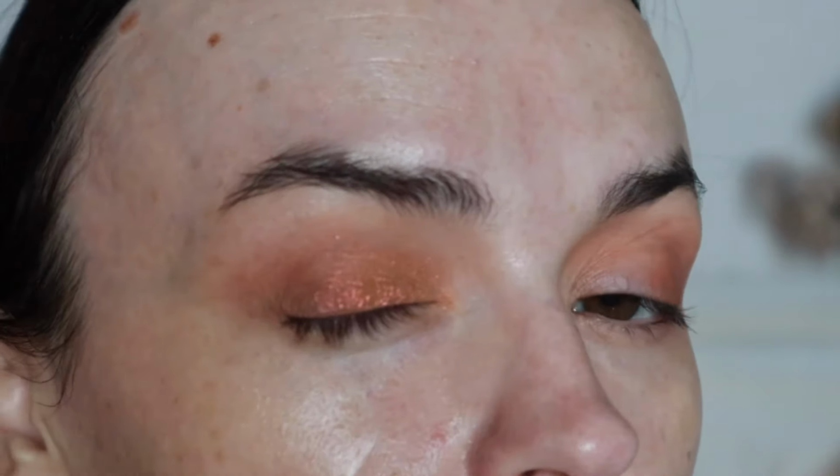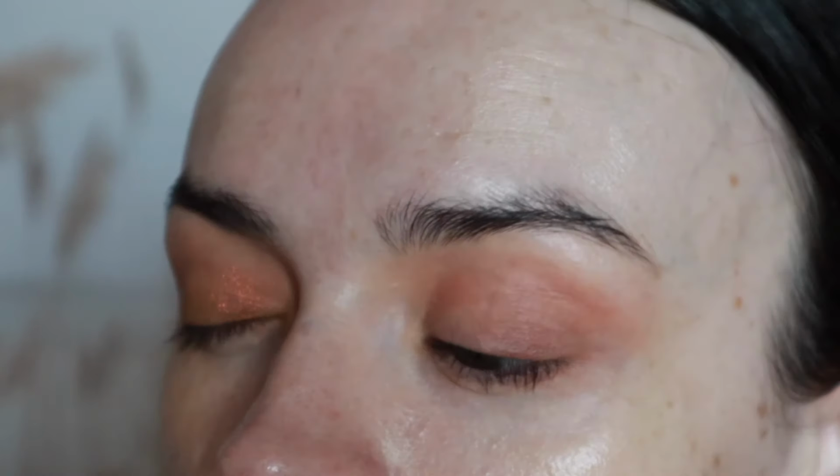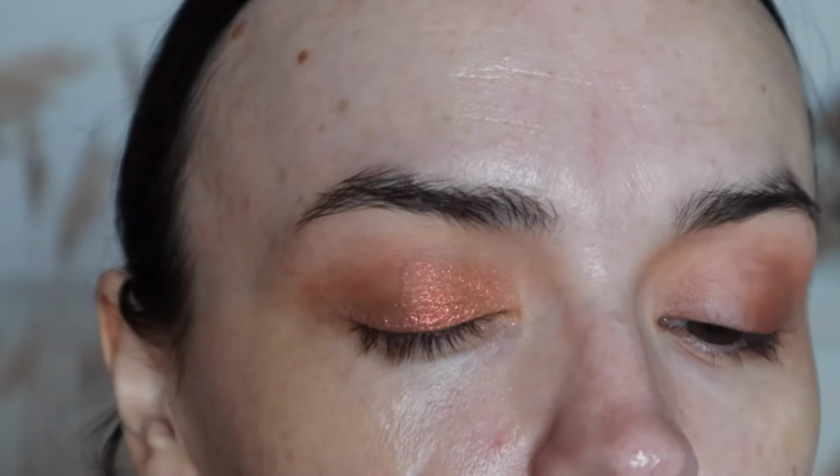Hoping, can you see the shift when I turn my head? I won't know for sure until I'm editing if you can really see the shift, but it is very pretty. Kind of shifts to like a green, but like I said, if you are someone that uses a lot of indie brands, you're not going to be that impressed by this shade because, you know, indie brands know how to do these really shifty, beautiful shades, but for a mainstream brand, it's beautiful. Okay, so I'm just going to quickly do the rest of my face.